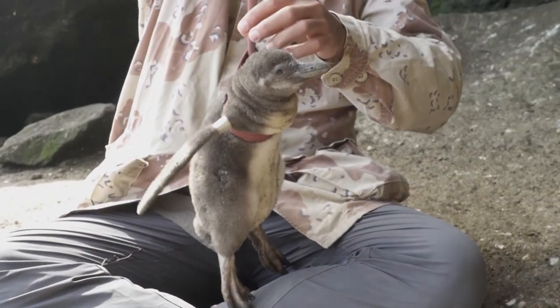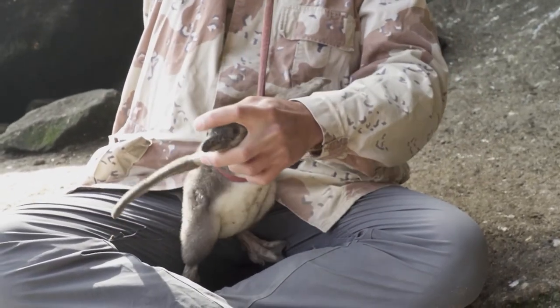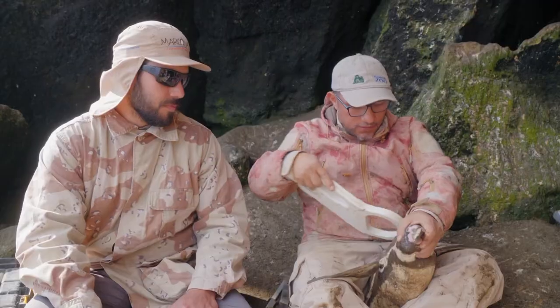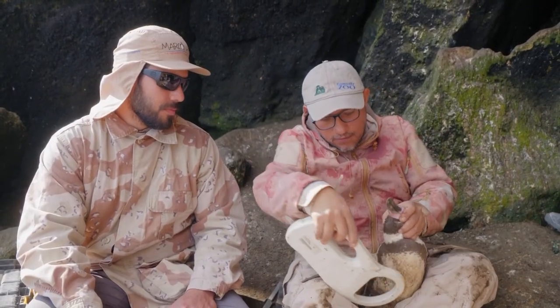This one is 1 kilo and 300 grams. And they record similar measurements of the parents, as well as check their microchips for identification.